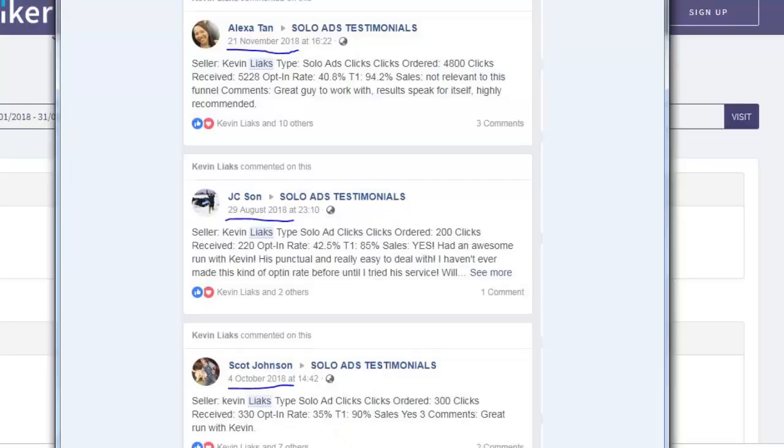Before I did that, as part of the process, I chose a new solo ad provider, because I wanted to test something different. This guy by the name of Kevin Leax is based in the United States. He was promoting a solo ad process where you would be assured of a high tier 1 ratio, better than 90% or around 90%, but also that the people who clicked would be somewhat unique, not sitting in lots of other funnels. How we can find out whether that is valid or not, I don't know. But the first thing I did was check testimonials. There's a Facebook group called Solo Ads Testimonials. These are recent testimonials, from the last 3 or 4 months, and we're seeing opt-in rates of 40%, 42%, 35%, and then the tier 1 ratios are 94, 85, and 90, so it's the right sort of profile.